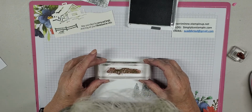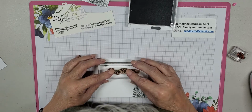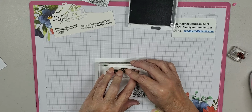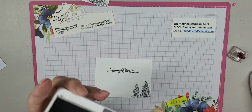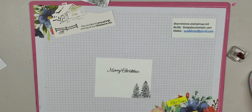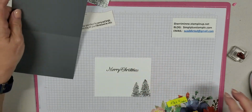And I'm hoping I don't get my head in the camera. If we do, I apologize. Okay, there we go. I think I even got that one straight. Usually I use my Stamparatus. Okay, now we're going to, actually we can put our inside piece in.